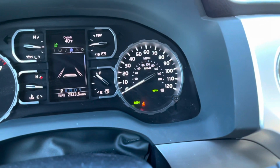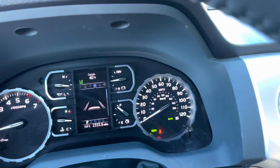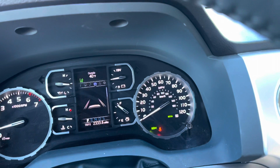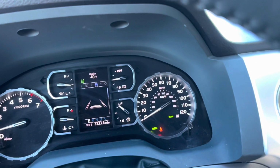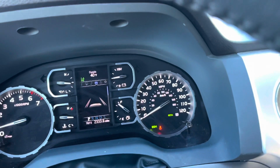Next up is that RCTA in green on there. That is the rear cross traffic alert. Lets you know and it starts beeping at you if there's a car or a pedestrian or a dog or a bicyclist coming. It starts beeping to let you know. Super handy. I really like this feature.